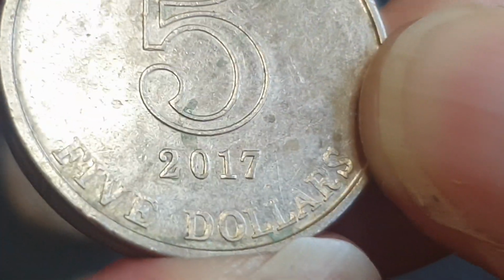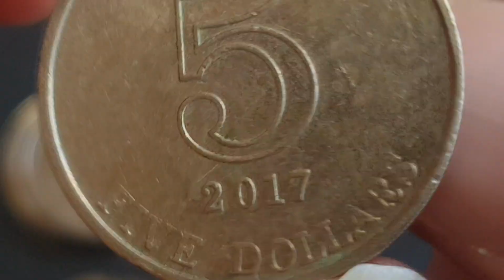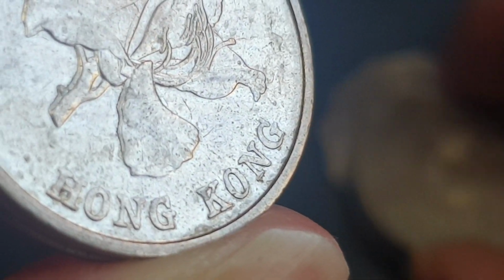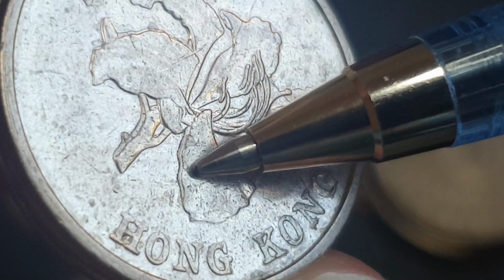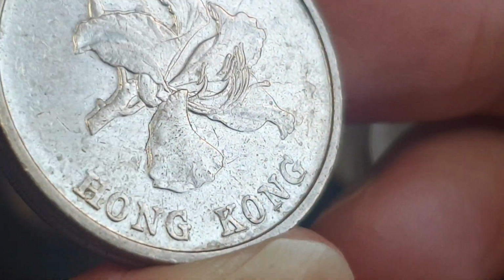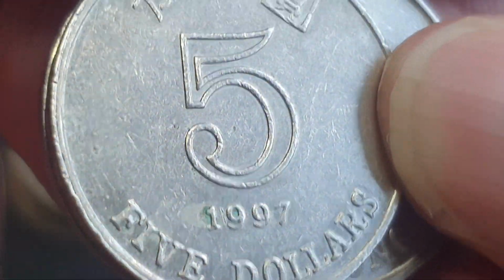And then we have 2017, $5. So you've got a weakness in the lettering, which is not unusual. But on this side, we have doubling. So this is the only coin, I think it's the only coin I found, 2017 with doubling. So it will be quite scarce to even rare. You can see doubling there and there, because the 2017 coins are in high grade.